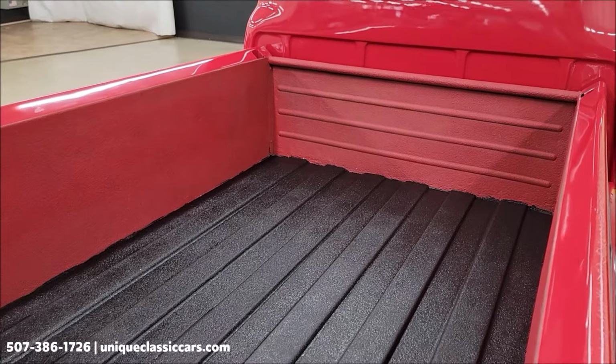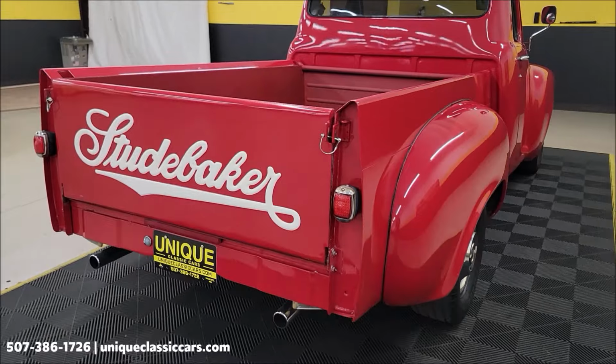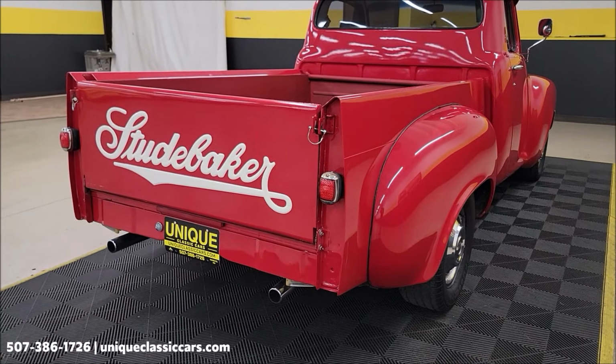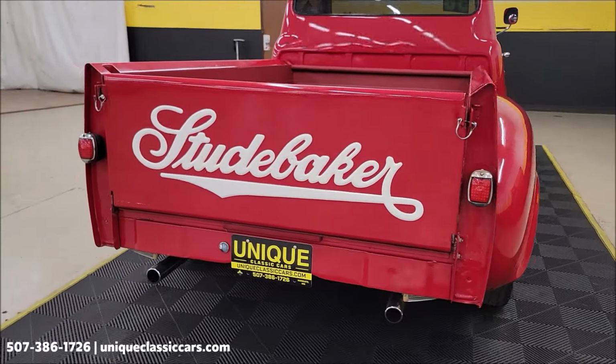A little spray-in bed liner, black on the bottom, red on the sides. Dual exhaust coming out the rear. That is a true dual exhaust with headers.